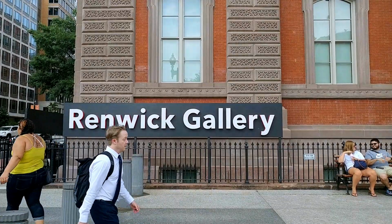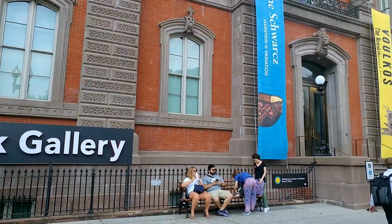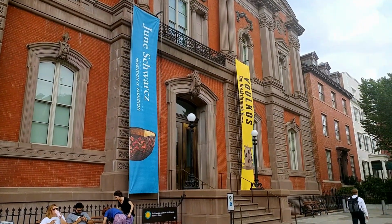It's located right up the street, about half a mile from the National Mall. Another cool museum, the Renwick Gallery, focuses specifically on crafts and decorative art, and is located right across the street from the White House.